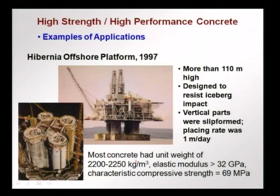Another application of high strength or high performance concrete is in offshore platforms. This is the Hibernia offshore platform, built in 1997, more than 100 meters height, and it is designed to resist iceberg impact. And here a high strength concrete with a lower than normal unit weight was used, 2200 to 2250 kilogram per meter cubed. The elastic modulus was more than 32 gigapascal, and the characteristic compressive strength was 69 megapascal.